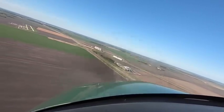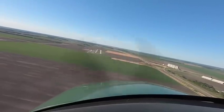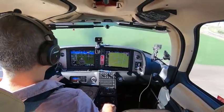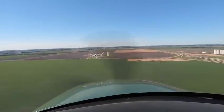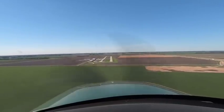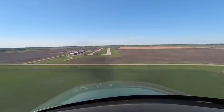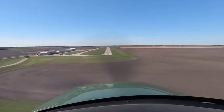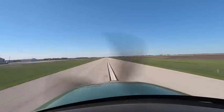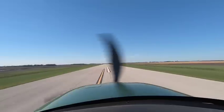Looks like a crosswind down there, so. Yeah, a little bit of a crosswind. Not too bad. 500. All right, just aimpoint, airspeed all the way down now. A little bit slow, add a little bit of power. Come down. Okay, that was a bad landing.